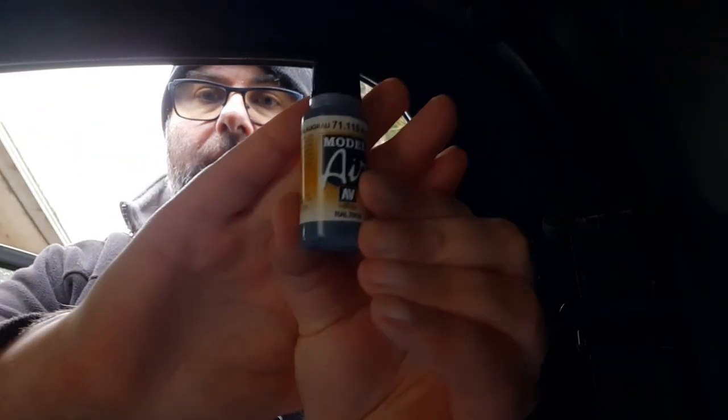So I bought some of this paint here from a famous online site, and I guess it's modeling paint. It's paint in plastic anyway. No particular brand that's well known. It says Model Air Vallejo. So if you can see that at all.